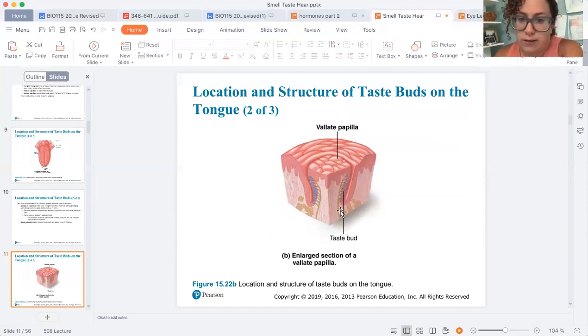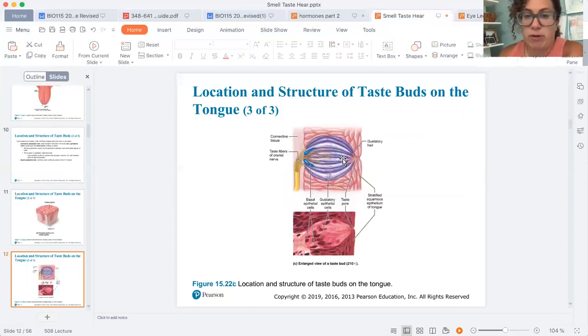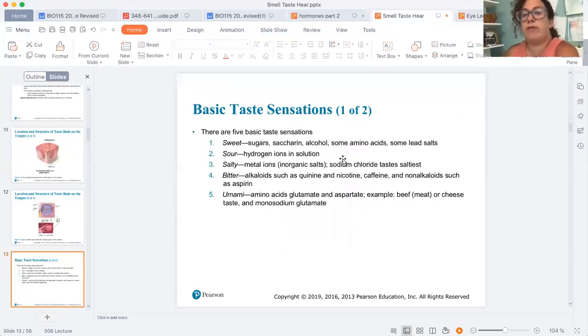You can see all this neuroanatomy or neuroconductions coming up through here. We don't really need to know them that much in depth, but we do need to know there are different types of tastes. We have 5 basic taste sensations. We have sweet, which is normally from sugar and certain types of alcohol. Some lead-based salts give a sweet taste.